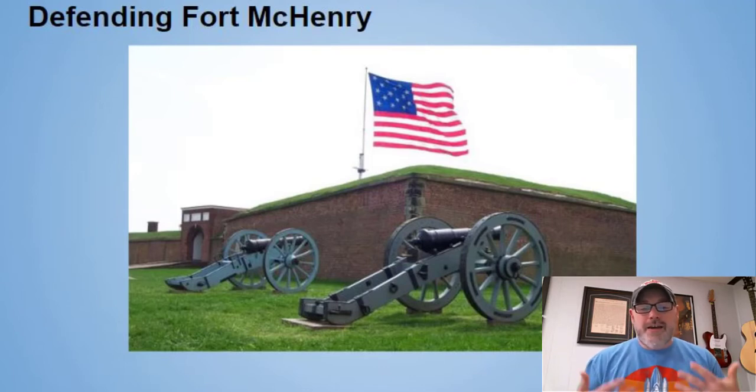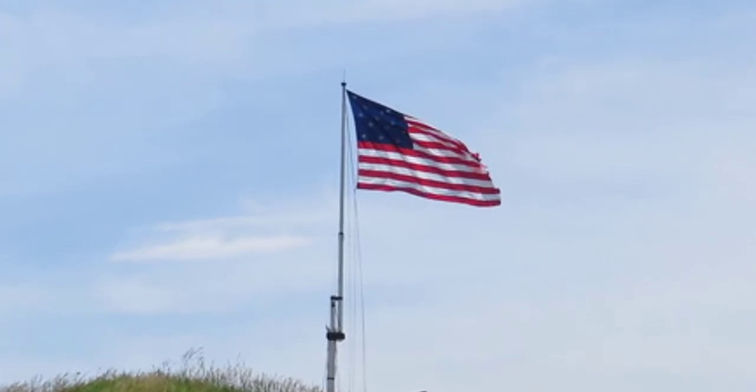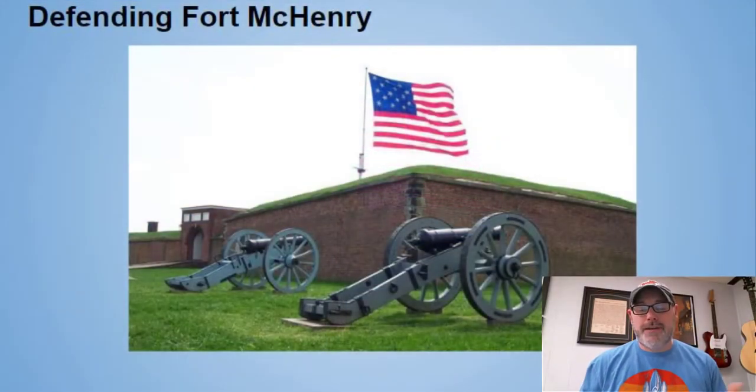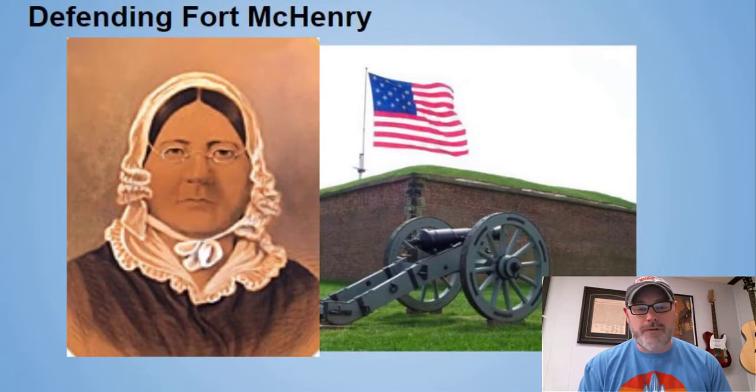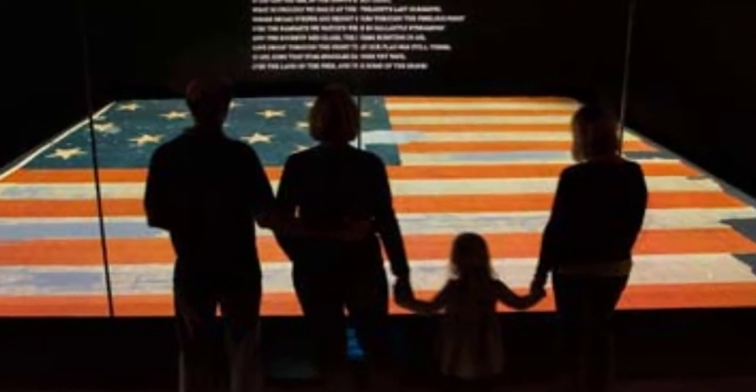But as I said, Armistead had been preparing for a long time for this. I mean, he had the defenses ready to go. He had everything ready. One of the main things he had done is he had ordered this giant flag to be made. And when I say giant, I mean really giant. 30 feet by 42 feet was how big this flag was. And it was made by this woman named Mary Pickersgill, who was a well-known flag maker in Baltimore. And actually, the flag is now on display in the Smithsonian if you ever go there. It's pretty cool to see this actual flag that flew over Fort McHenry.